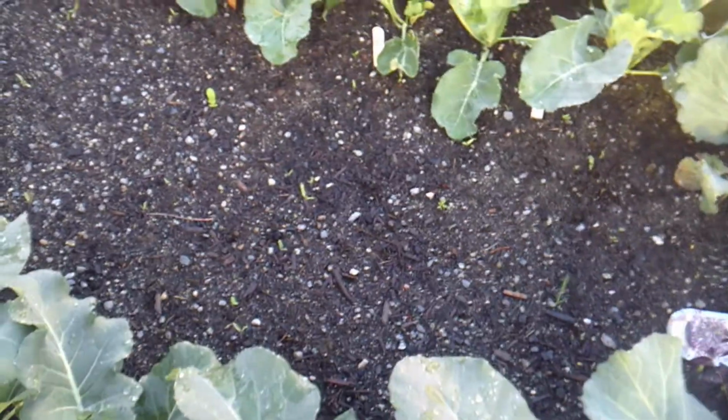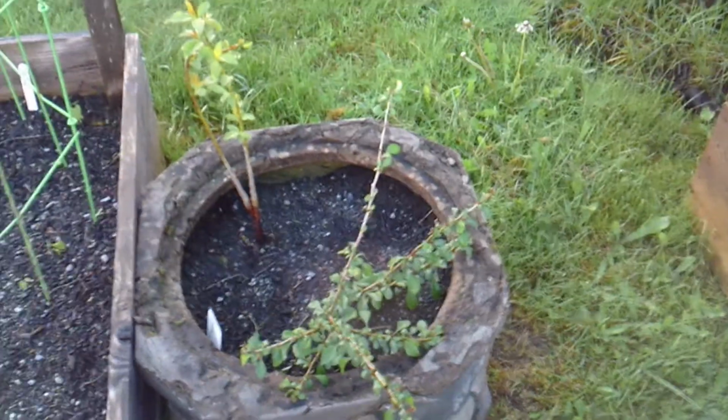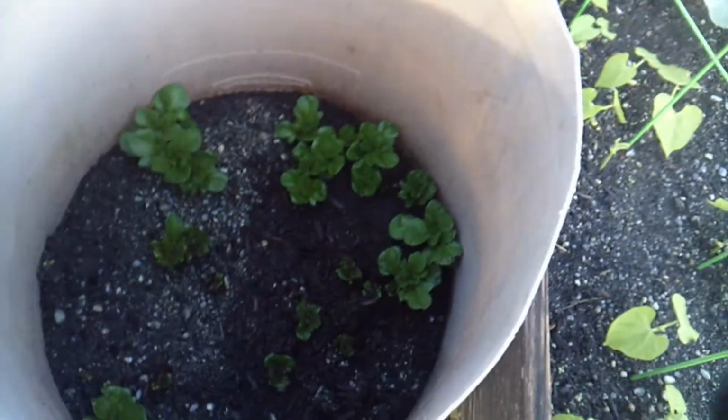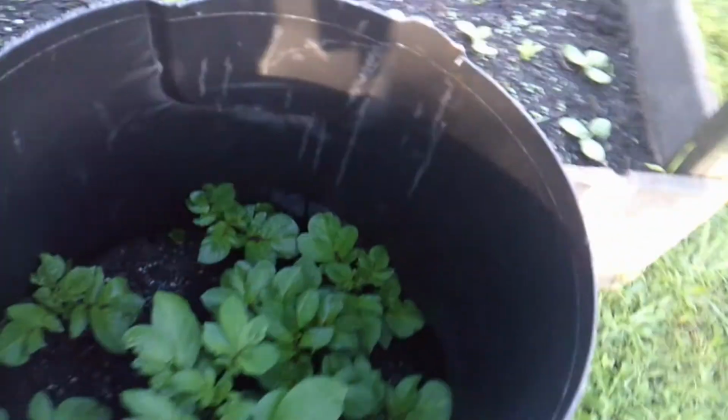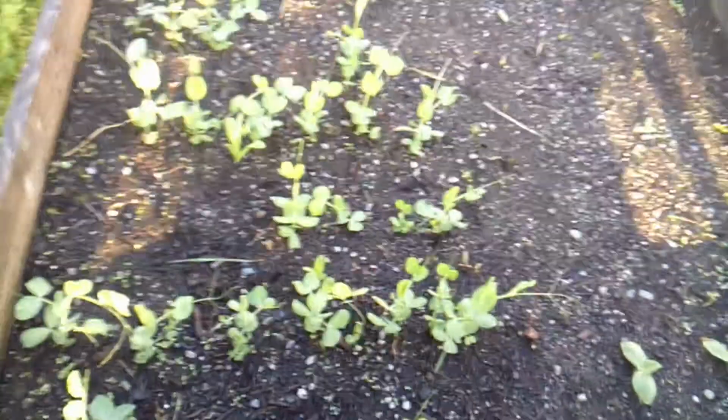We got some tomatoes that are slowly starting to come up here in the center. Did some weeding last night. I did go through the garden and pluck all the grass and weeds out of all the garden beds. Got to get some dirt dumped into the potatoes, especially this potato bin. This one's going crazy. We're going to have lots and lots of potatoes.